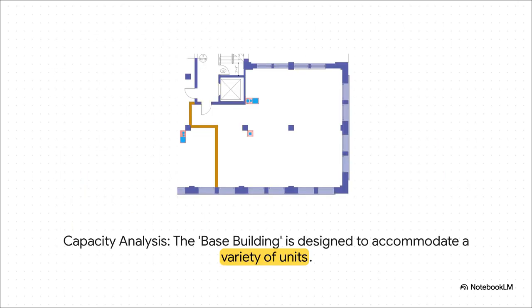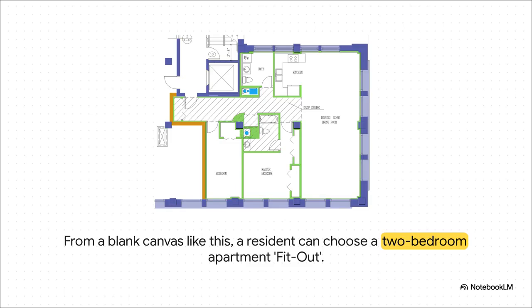Right, so this is what you start with, a totally empty shell. The hardware is all there. The sturdy structure and the hookups for your utilities are ready to go. It's literally a blank canvas, just waiting for you to make it your own. And from that empty space, maybe a family decides, okay, we need this 2-bedroom layout. So they install that software. The walls go up, the kitchen goes in, and boom, you have a 2-bedroom apartment.